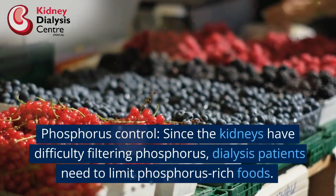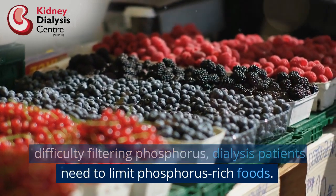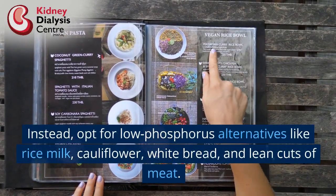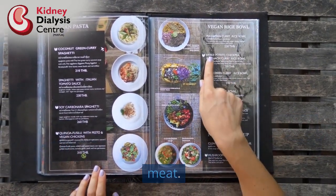Phosphorus control. Since the kidneys have difficulty filtering phosphorus, dialysis patients need to limit phosphorus-rich foods. This includes dairy products, nuts, seeds, and certain meats. Instead, opt for low-phosphorus alternatives like rice milk, cauliflower, white bread, and lean cuts of meat.